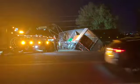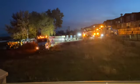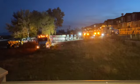Okay guys, fun and excitement in our neighborhood. So these guys have got a yard down here. Probably was getting a lumber delivery. And the guy came in and there's a very sheer drop off right there. And it looks like he completely missed it. And so he is now on his side.